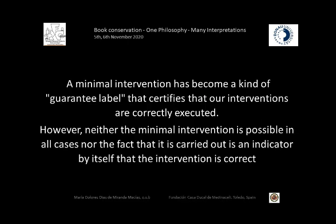Minimal intervention has become a kind of guarantee label that certifies that our interventions are correctly executed. However, neither is minimal intervention possible in all cases, nor is the fact that it is carried out an indicator by itself that the intervention is correct.